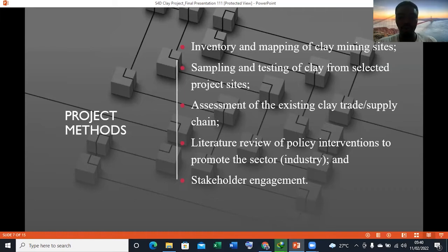And then we also did some sampling and tested it. We took some samples to the lab. We did some literature review as well. We also tried to assess the existing clay trade industry and supply chain, how, like Harriet was saying, the people in the area sell their clay, how much value is added. And then we did a little bit of stakeholder engagement as well.